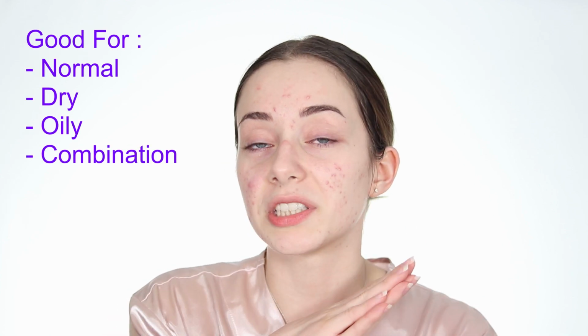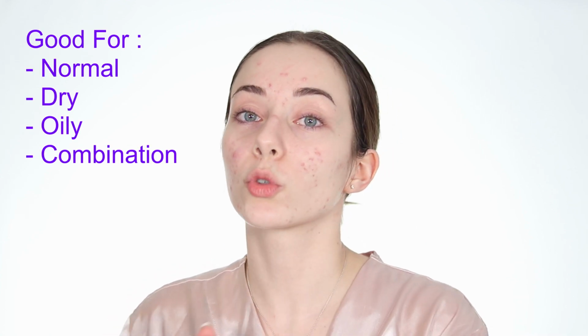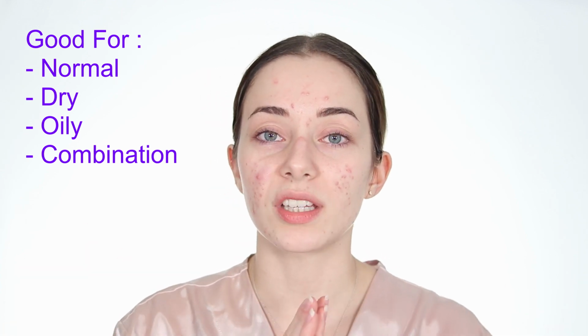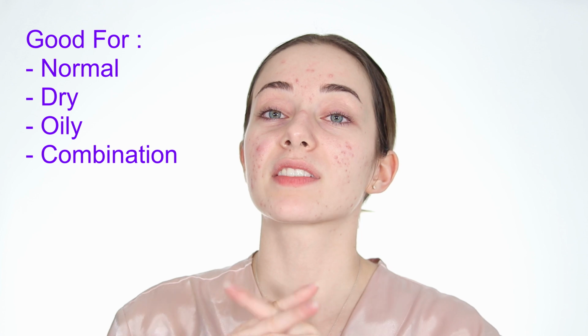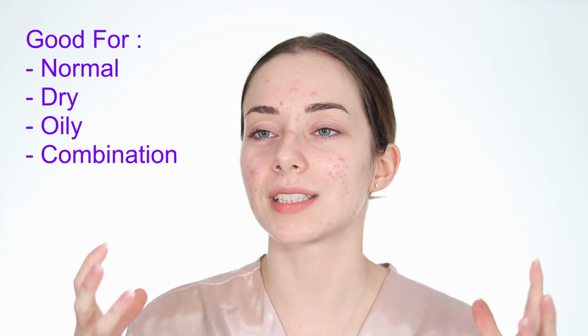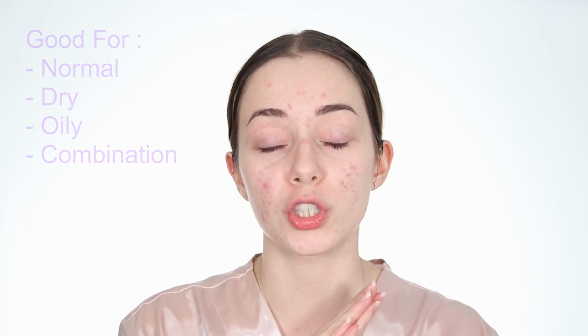Also, there are precautions when you are using this product. So I want to talk about them. So this product in particular is good for any skin type, so normal, dry, oily, combination. That's what's written on the website. Of course, if you have sensitive skin, if you have skin conditions, it is best not to use it because you don't want to make your skin worse by irritating it with these acids, which sometimes can be extremely irritating to the skin if you're not an experienced peeler, as they say. I'm going all in. If I'm doing this, I'm going all in.